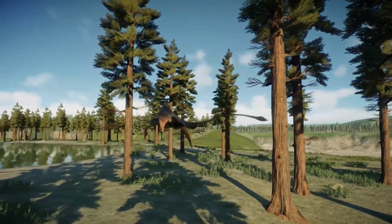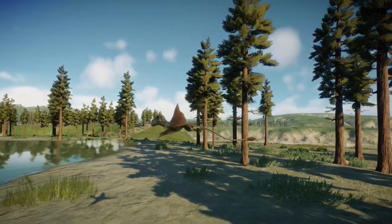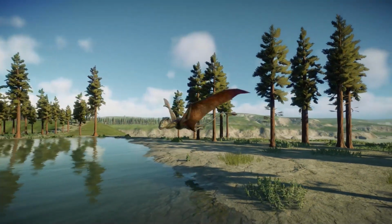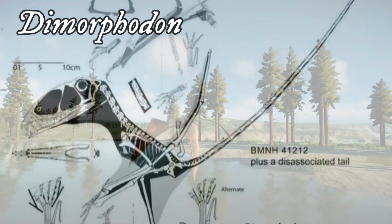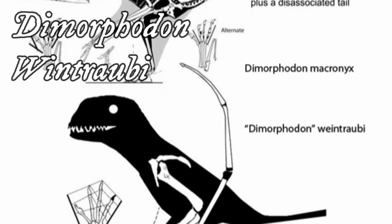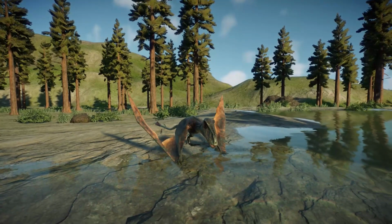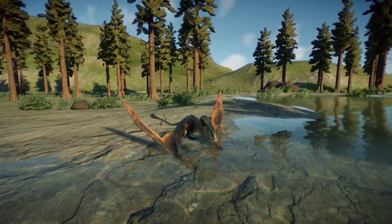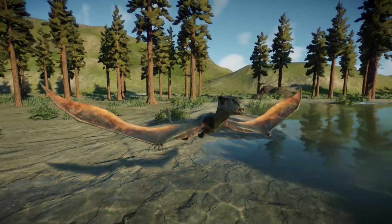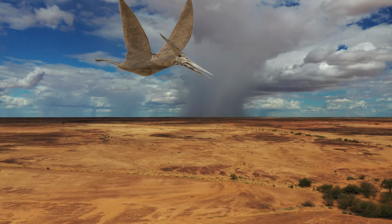As we know, pterosaurs were flying archosaurs that are presumed to have been closely related to dinosaurs. There are two recognized species, Dimorphodon macronyx and Dimorphodon weintraubi. The creature has not been classified as a dinosaur, although it lived alongside them. The Dimorphodon is thought to have been closely related to the more well-known pterosaur, Pterodactylus.